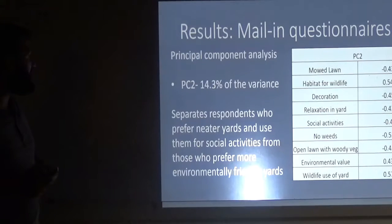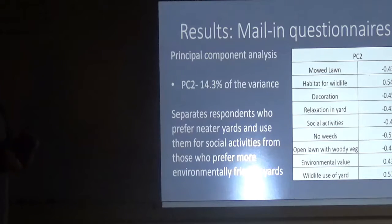The second component is really just showing, so here you actually do have a positive score there and two positive scores there. And you can see there's a theme with these positive scores: environmental value, wildlife use of yard, and habitat for wildlife, versus mowed lawn, decoration, recreation, social activities, not having weeds, open lawn with woody vegetation. So it really just separates the people who want neat yards for social reasons from those who want environmentally friendly yards. So that particular component separates those respondents.